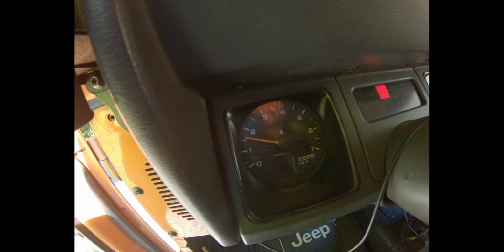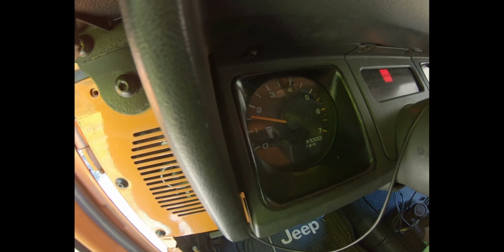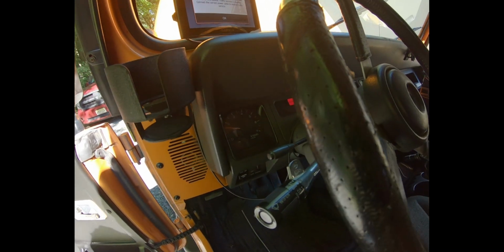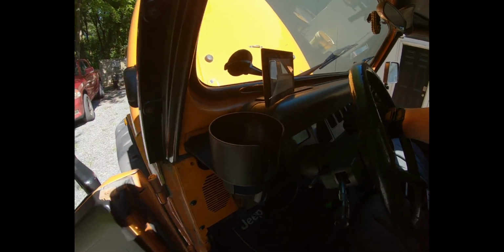Usually the idle control motor at some point will kick that idle down because it's cold, but unfortunately it doesn't. It just stays up at high idle all the time. So we're not going to let this warm up too much.